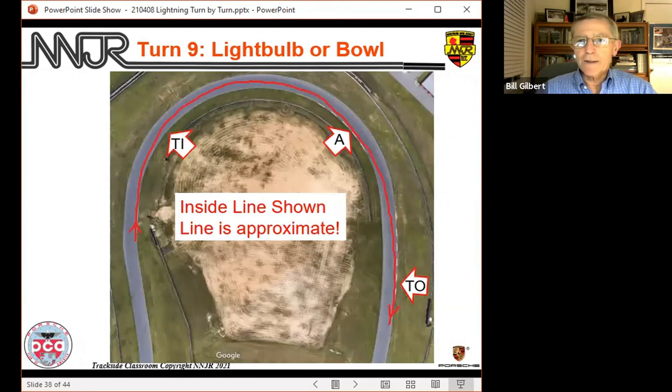Everybody's favorite, right? Light bulb or the bowl, turn 9. Again, there's 2 lines through here, and I'm going to illustrate the one that I'm most familiar with, the one that I generally teach, and that many drivers prefer, but there are some drivers who prefer the other one, and I'll talk about both of them as we go through here.